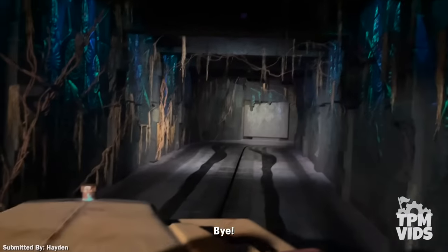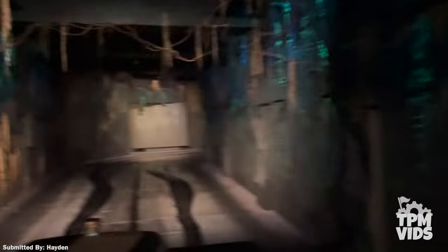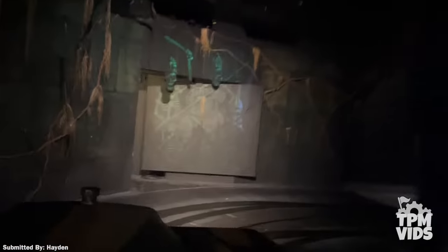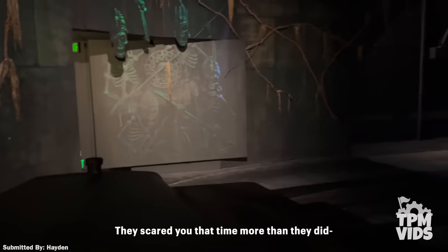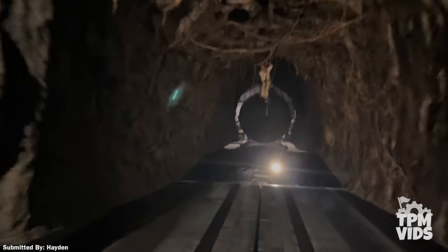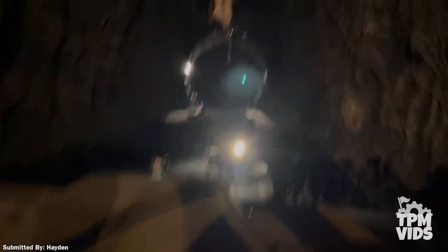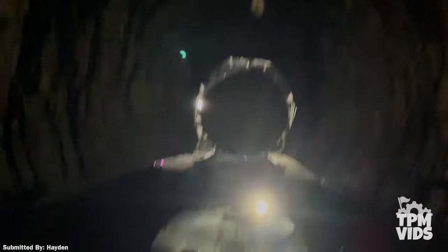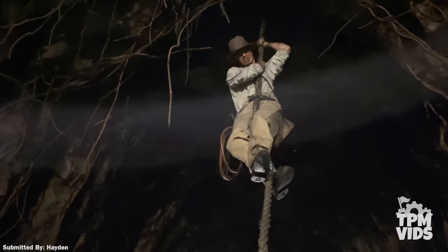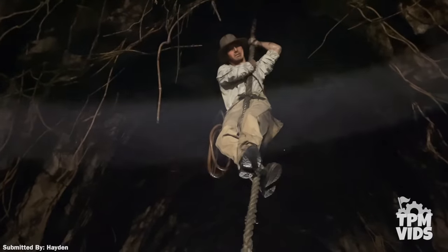Bye. Fine there. Ooh, duck. This has to be one of the best spots to break down with the lights on, don't you think? At least they were able to get a detailed look at the Indy animatronic, who was still moving, which is strange.